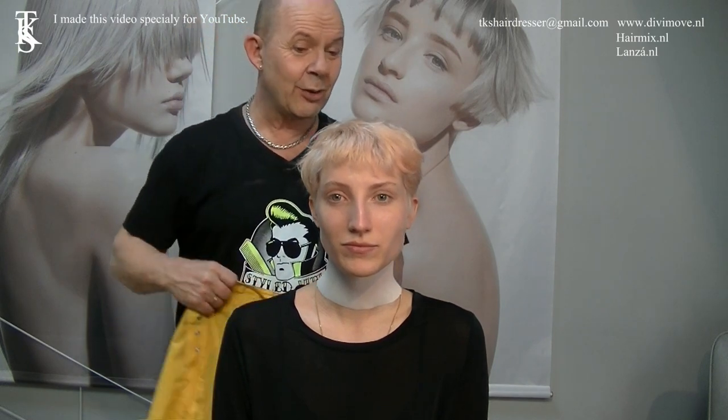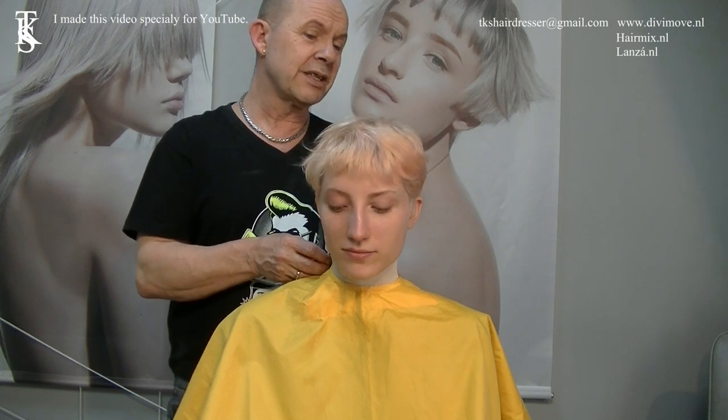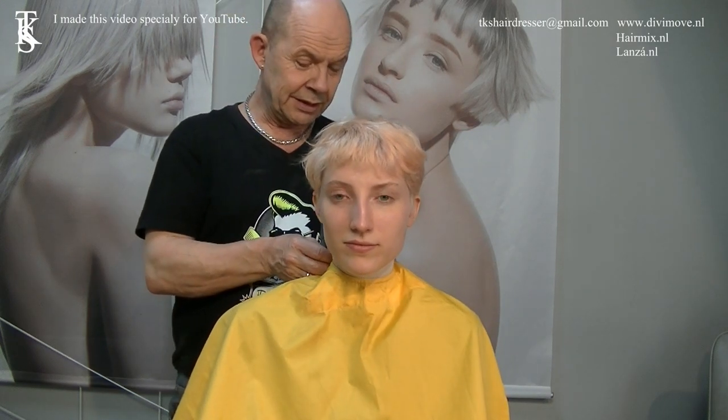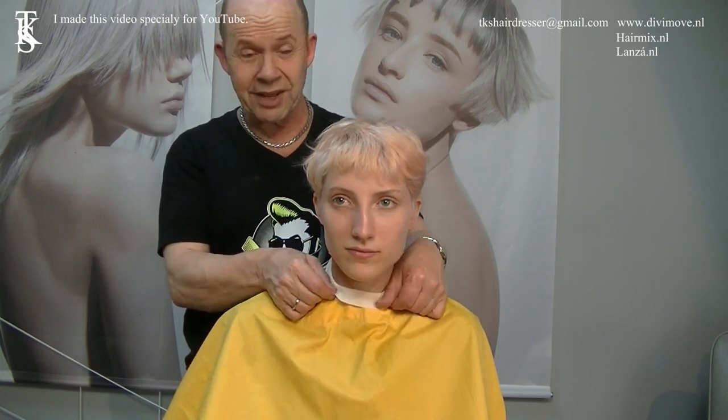We are talking about still the color and how much length she has, because her outgrow is something less than a centimeter. So if you want to get rid of all the color, it's totally short. About a centimeter is nothing.